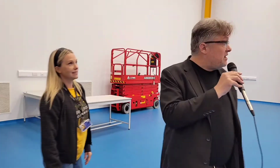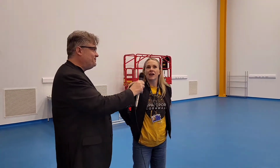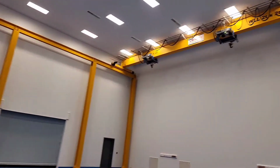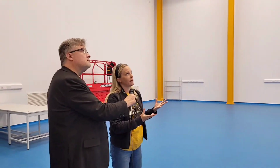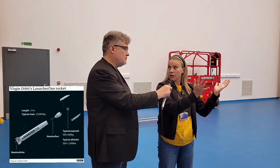Okay, this is a spacious area to say the least. Tell me what we're looking at here. So this is our amazing clean room. We're actually looking up at our 2-ton crane, and that crane is incredible. It basically can move up and down, but that's what will hoist the fairing of the rocket vertically, which we're really excited about because original plans were we were just going to have to do it horizontally, but actually it's much more efficient to have the fairing vertical.